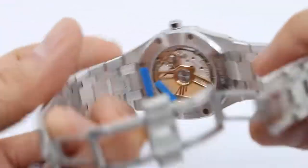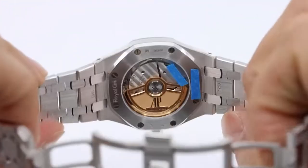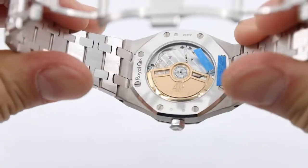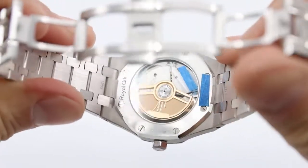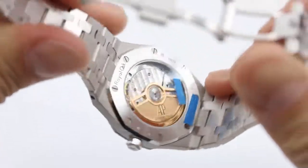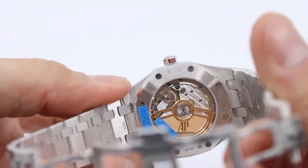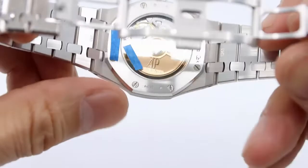Let's turn it over and see what that movement looks like. It's got an exhibition case back, so you can see the movement clearly on there. I mean, the oscillator takes up about 2/3 of the movement here, so you can't really see much under the movement. So let me flip it over, you can see the other side. Beautifully worked. While we're looking at the back, you can also see the white gold hallmarks for 18 karat gold.